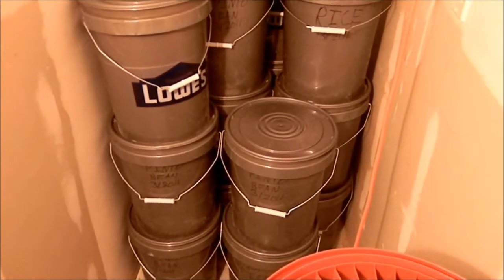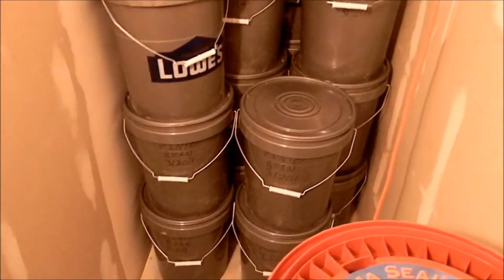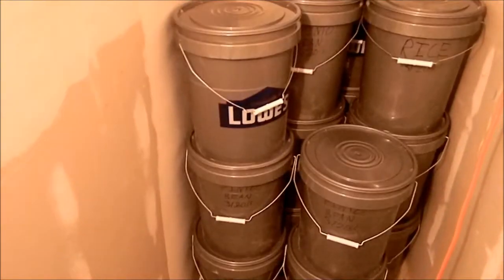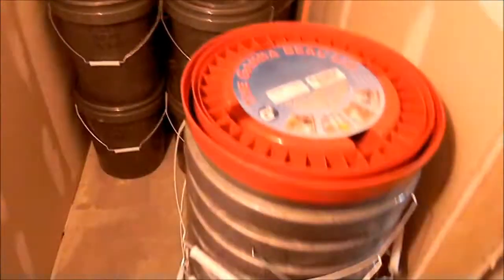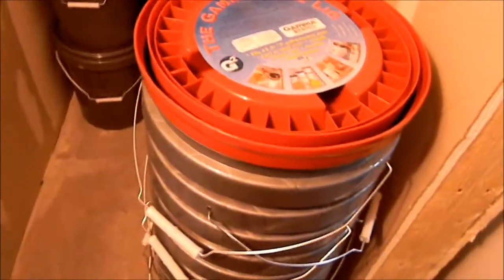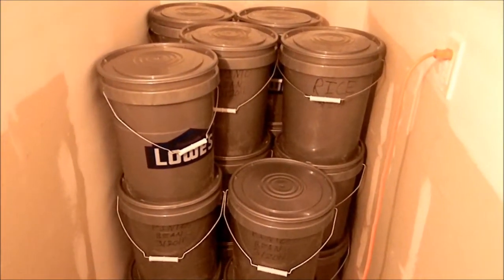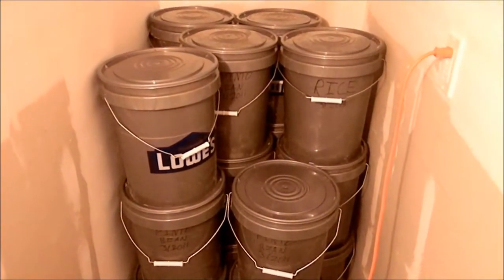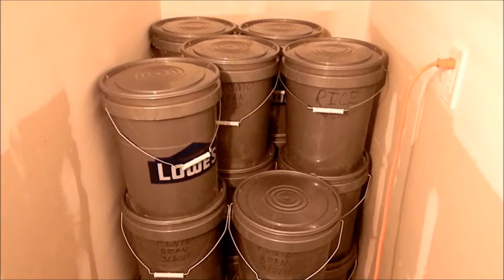This is underneath the stairwell in our house, and as you can see there, we've got them stacked 3 deep for now. We can go 4 once we get the rest. I've got 12 other buckets here that in the next week we'll finish getting filled and add to this stash of food here. But again, the point here is to think outside the box where you're going to keep your food.